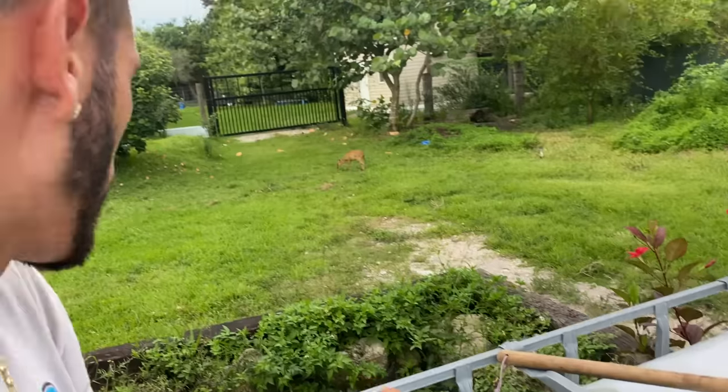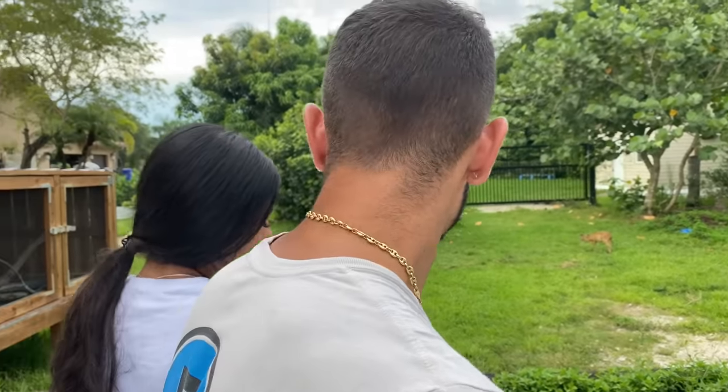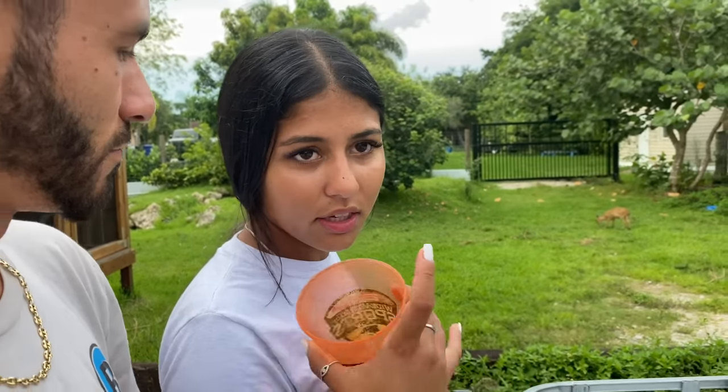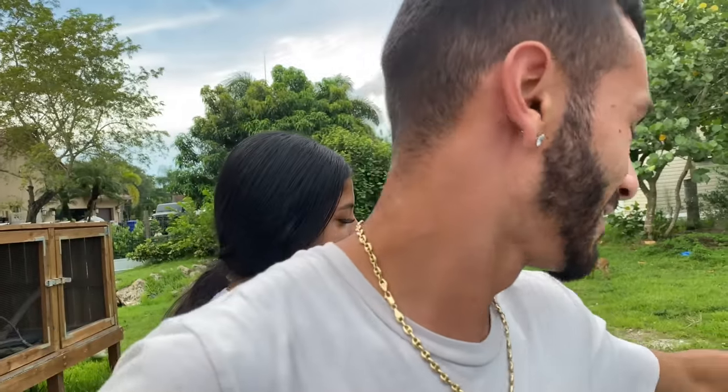All the fish are doing well. Kenya's just... So what do, Kenya? About a cup, a container full of food every day? No, there's a cup full of food for all the tanks. All the tanks, huh? She says she's a country girl now. I do say it.